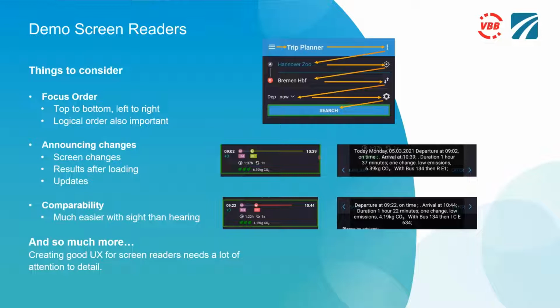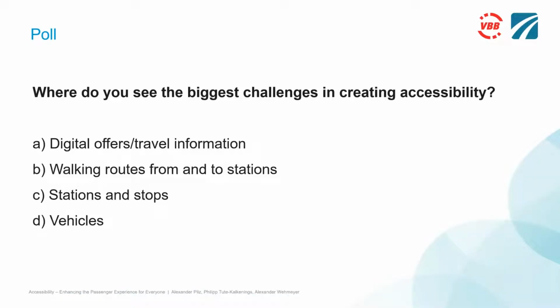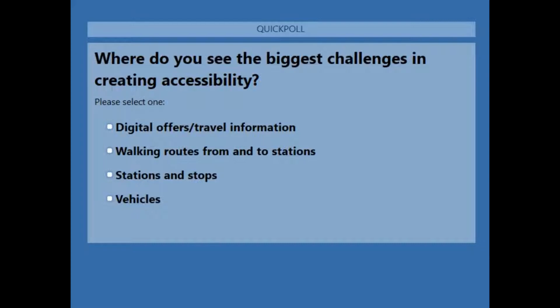So far, we focused a lot on the front end, but accessibility does not end there. Before Alexander Wehmeyer takes over, I would like to know from you where you see the biggest challenges in creating accessibility.